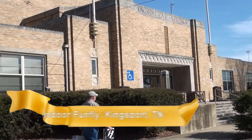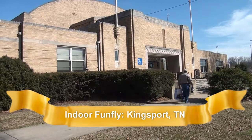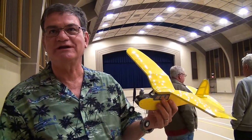We're at the Indoor Fun Fly, Kingsport Civic Auditorium. We're flying indoor planes today. Smaller airplanes, slower-moving airplanes, and safer airplanes to fly indoors. They're nice and a lot of fun. We have a lot of young kids that usually come, bring their helicopters that they got for Christmas and their little quadcopters that they got for Christmas. And they get introduced to flying RC.